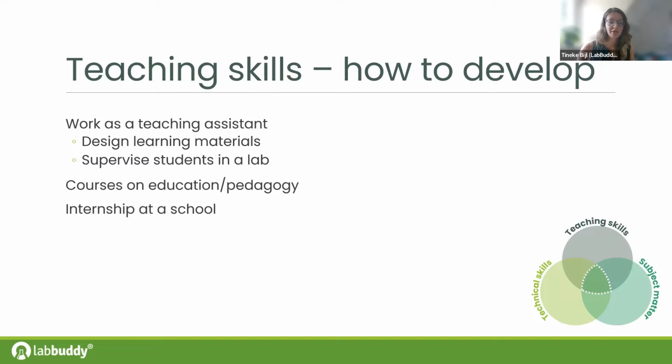During the education minor that I did, I also got to do an internship at a high school. And I really wanted to do this internship because I wanted to find out if teaching in front of a class is something that I would like to do once I would finish my studies. So if you're curious as well, if you want to experience that, I really recommend doing an internship. For me, the conclusion was that it's not a place for me where I shine.